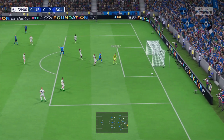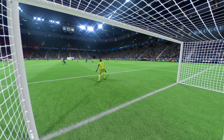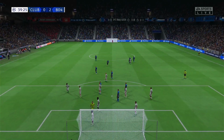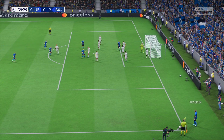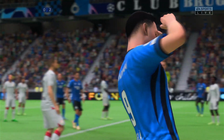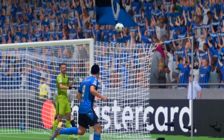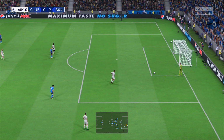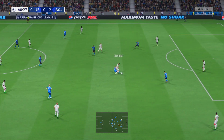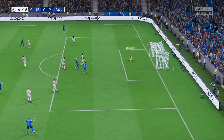No real conviction in the challenge. Oh, the keeper made it look routine. It was anything but. Trying to pick out a teammate. Well, he didn't trouble the goalkeeper, but it wasn't a straightforward chance, you've got to say. Went in strongly to win the ball. Well, the supporters think it's on. Oh, that's a fine save.